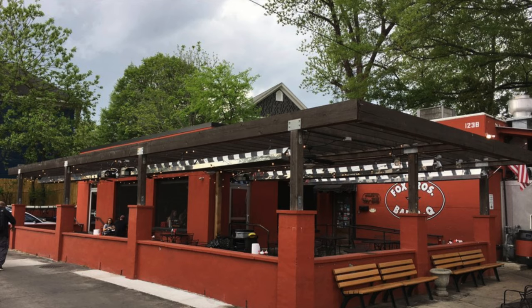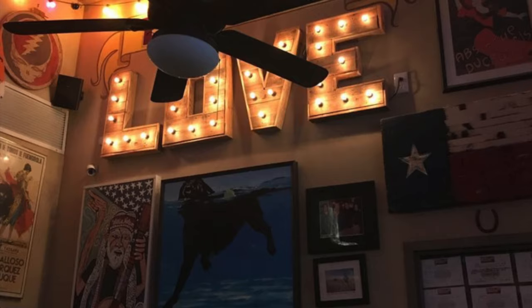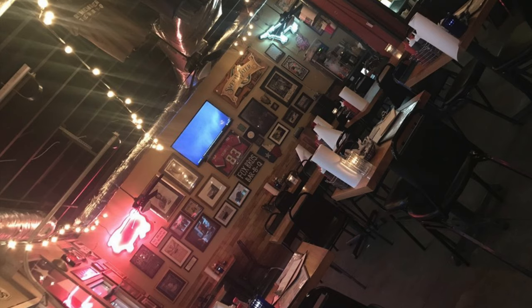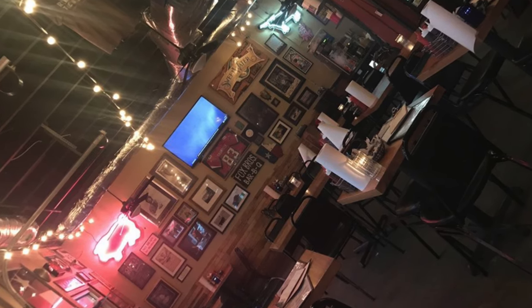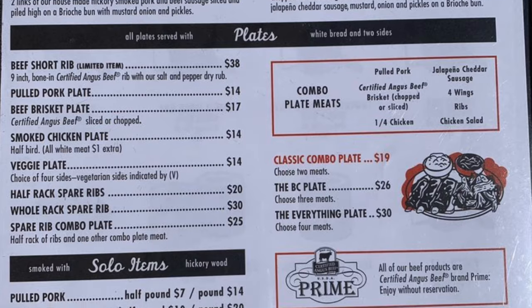Fox Brothers Barbecue. So if you want you some good old Southern Texas style barbecue, come on over to Fox Brothers. They are the official barbecue of the Atlanta Falcons and Atlanta United, and they have been featured on tons of TV shows. So here's a quick look at their menu.